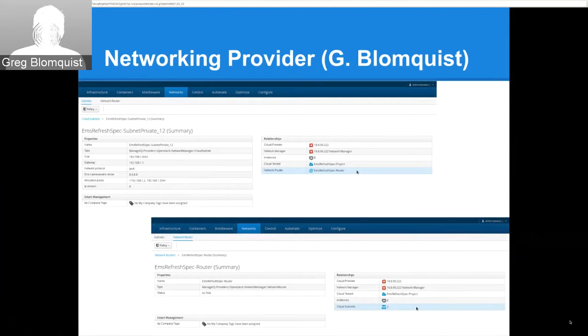Perfect. So these screenshots show the detail pages for subnet and router. The subnet links to its router, and the router shows the number of subnets that are under it. And both of them show the number of instances that are using each. Of course, clicking the number of instances will show a page listing those instances under the subnet or the router. And next slide.